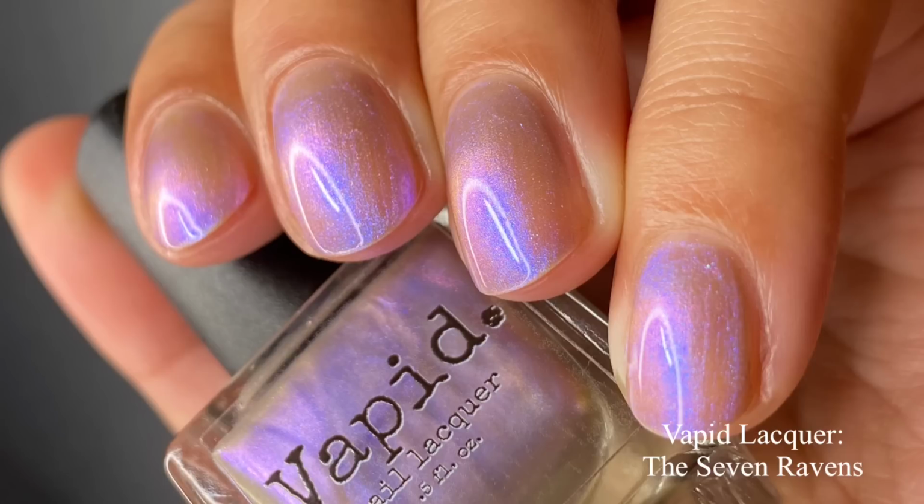I think if you aren't the biggest fan of magnetic polishes, you probably don't even need to magnetize this one. I think it's beautiful even without it being magnetized because it has that beautiful opalescent base. It's a gorgeous color, and the magnetic pull just really accentuates the glow even further. Pictured are 2 coats of the 7 Ravens with the glossy top coats.